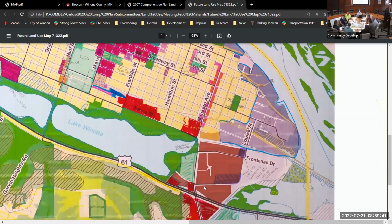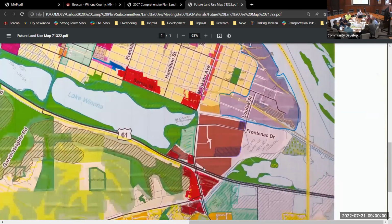What's butting up to that bigger one? Right here. Right now that is all general commercial. So that would become the commercial mixed use. And again, we just didn't color it in. It's the Subway, the gas station. Yep. That little triangle. Yeah. I'm talking about this here. Yes, this is Target, Burger King, that type of stuff. There's the sliver that's owned by Severson, is that going in the purple or is that staying in the red? The sliver that's owned by Severson would be in the red. I think that's Miller.